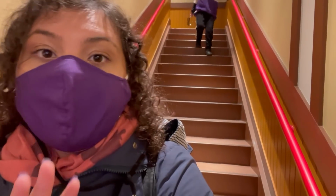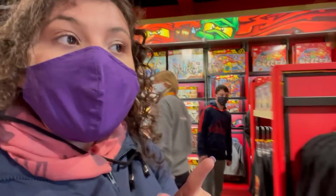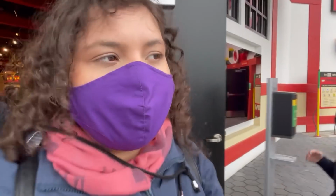Just so you are aware, there are stairs to exit this ride, and I'm going to drop these off real quick. But if you are handicapped or you can't do stairs, there is a separate entrance and exit for you. Just found out that photos are $17 each when you do one of their photos. And if you're an annual pass holder, you get 10% off.